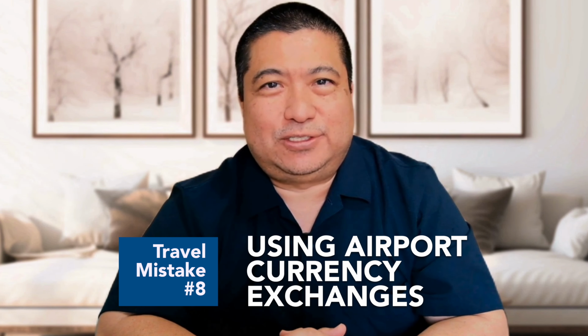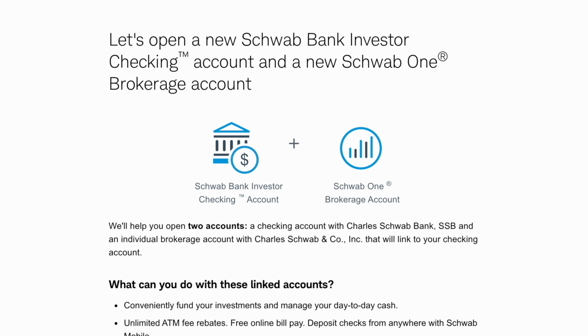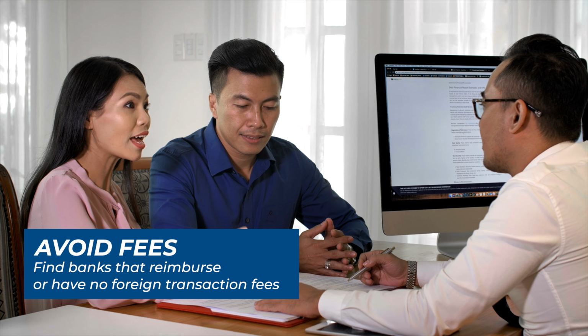Mistake 8. Using airport currency exchanges. Most of the time you won't get a good exchange rate at the airport when you land in a new country. The best rates are usually withdrawing from a legitimate large bank's ATM. One problem you may face is the ATM fees, from the ATM's bank and your bank. Also, never accept the suggested exchange rate from the ATM. They're ripping you off. I use the Charles Schwab checking account, which reimburses their ATM fees and gives you the best exchange rate. If you can't open a Charles Schwab checking account, just look for a bank that'll reimburse your ATM fees and not charge any foreign transaction fees.